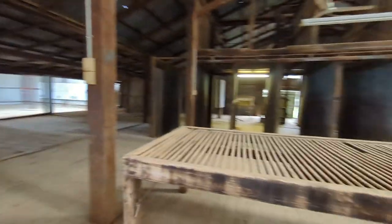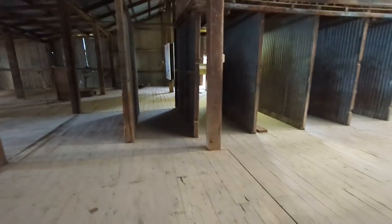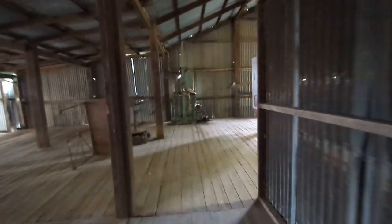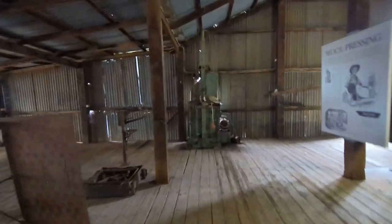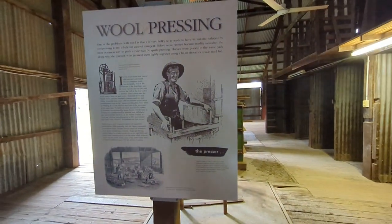This is a poem by the looks of it. And this is where they sort all the wool. I don't know what those little ones are for. They'd stack them in there, would they? And don't know what that old machine is. No, wool pressing.